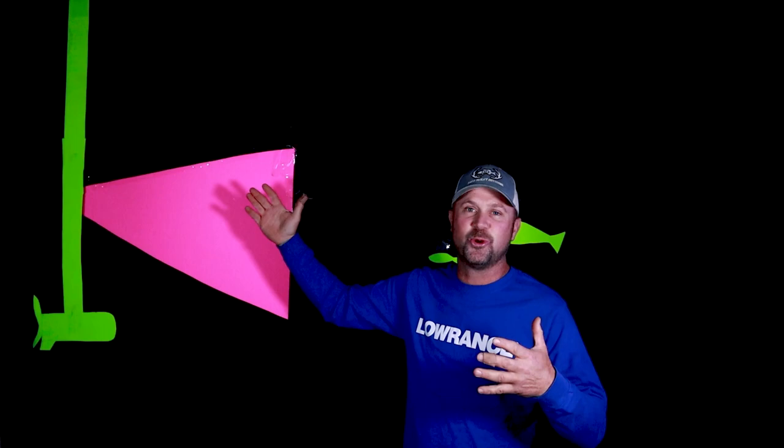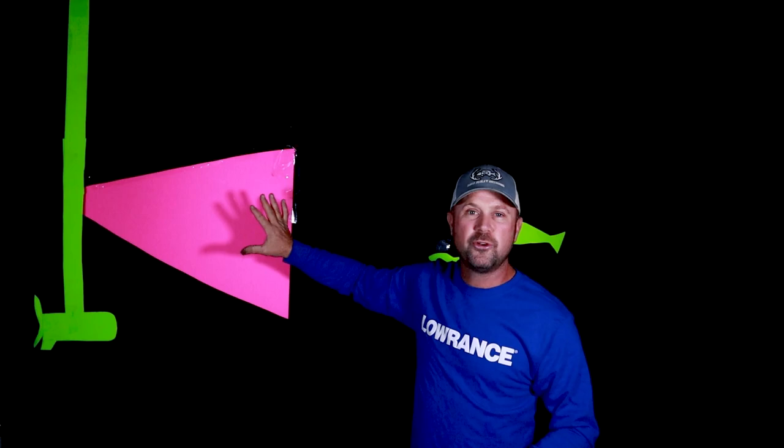It's a lot to cover, guys, and I hope you stick with me because we're about to learn a lot on the subject of forward imaging looking sonars. Okay, so let's talk a little bit. I hope you guys have enjoyed my art and crafting that we're about to display here. So give me thumbs up if you like my trolling motor, and you're probably wondering what this pink image is.